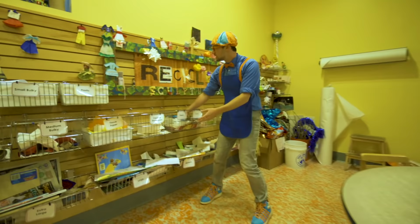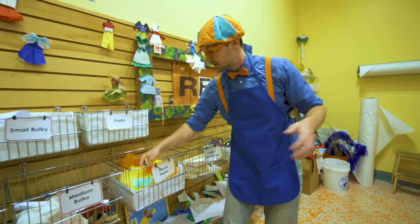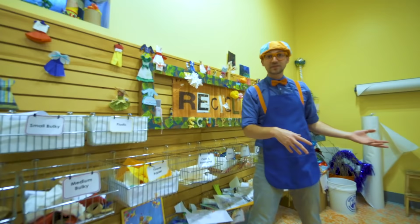Oh, hey, look, more things to do art with. So this says recycle. All of these items that you can use to tape on things, glue on things, wow, are recycled. So that means they're pulled from something else to use on art. Oh, just like this stuff. Wow, it's so shiny.